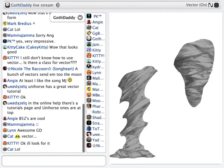By the way, I have my little dish of talcum powder out here for my stylus. Always remember that tip, just to keep the rubber stylus moving nice and smooth on the glass, just a little bit of talcum powder or baby powder.